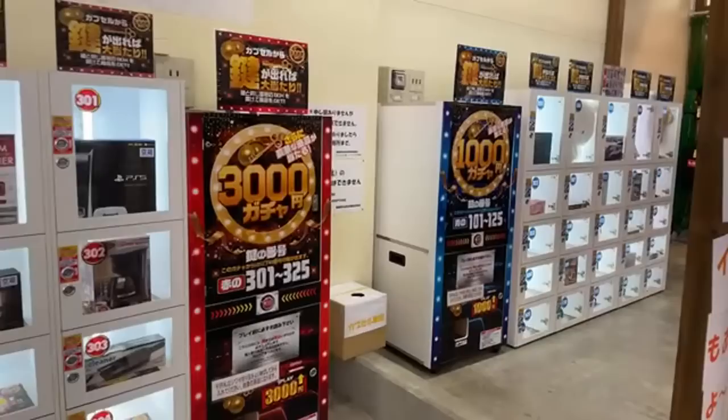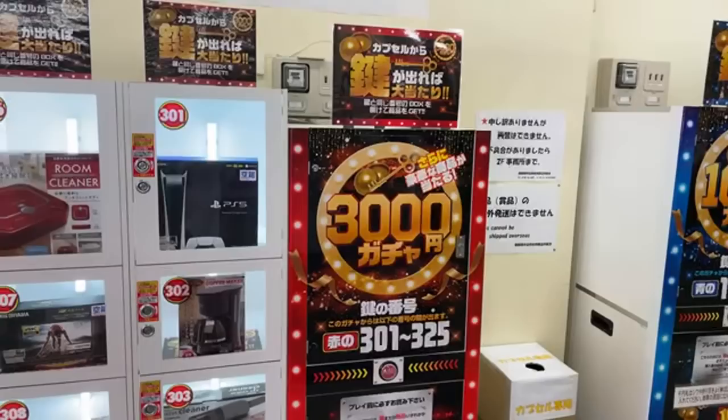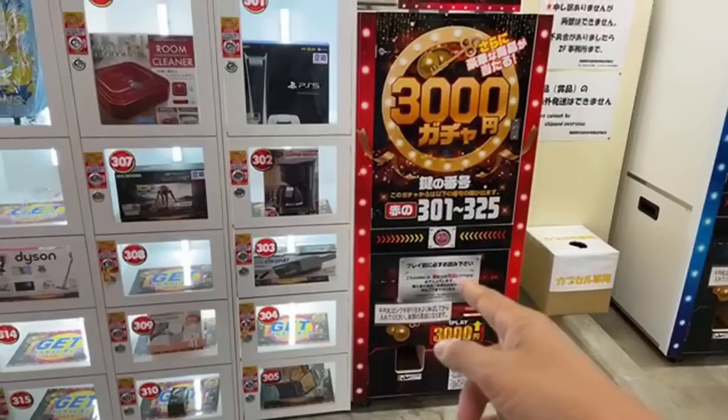So 3,000 yen, I'm not going to do it, but I'm not a gambler and I have no place to put this stuff. But yeah. I guess you put the 3,000 yen in the slot there. Push the button and then one of these will open up. Well, no, you get a number. A number comes out, and then you have to tell the shop staff.